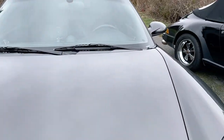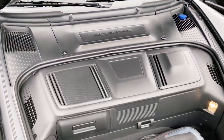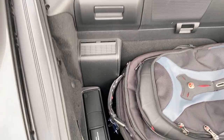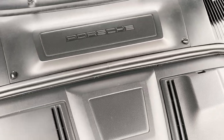You have ample room for stuff. Yeah, so I can open two hands here. Like I showed before in another video, it's got a lot of room. Plenty of room. That's the stereo over there that no one really uses anymore. The battery's right there underneath that Porsche container, or lid rather.